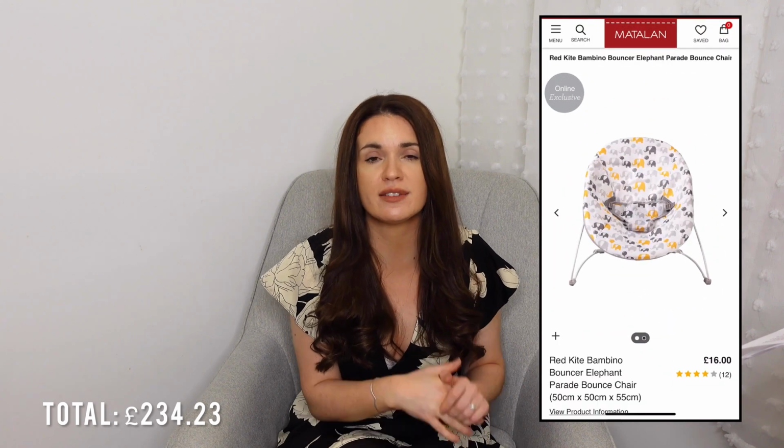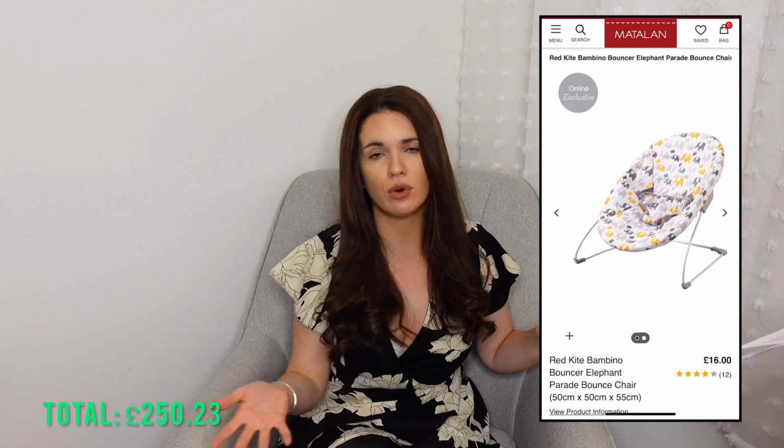It bounced a little bit but not too much, and it was just a safe space to put her in. But the Joey one that we had, I think originally it's like 50 quid, but we got it for 20 on the Facebook Market, which was amazing. But I have found one which is just a standard bouncer if you're on a budget.